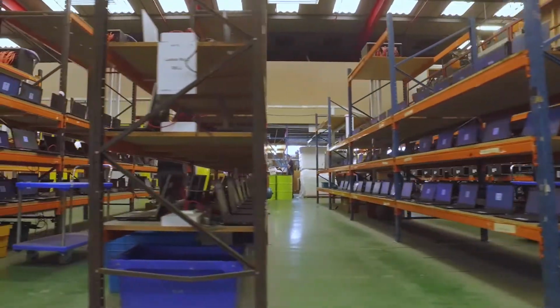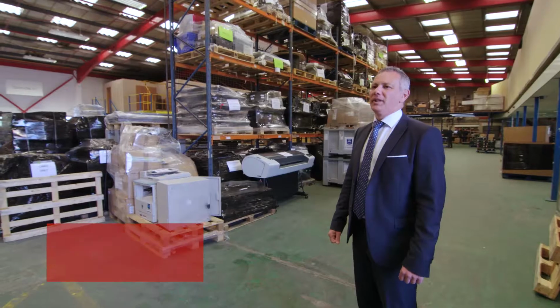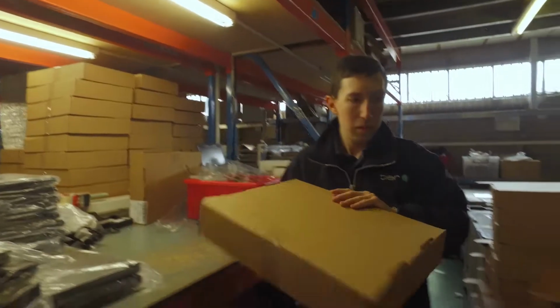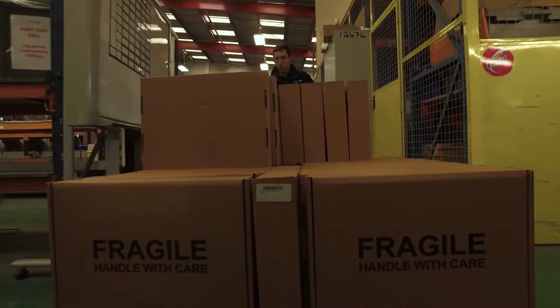We set up a programme with two different companies, Tier 1 and S2S, to recover the laptops and the phones once our people no longer use them and they're out of warranty. This is Tier 1's operation facility. PwC's old laptops come here, and then we remove all of the data, we refurbish them, report on them, resell and generate revenue. It's far better to reuse than recycle.